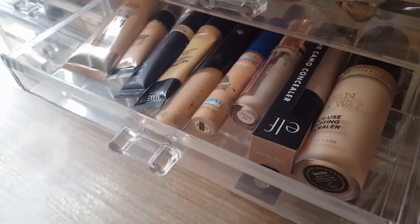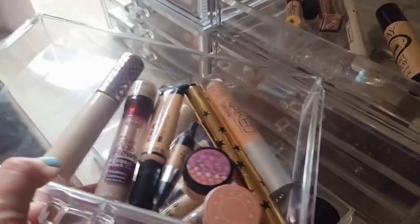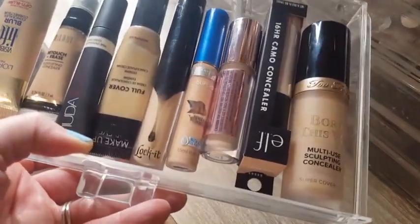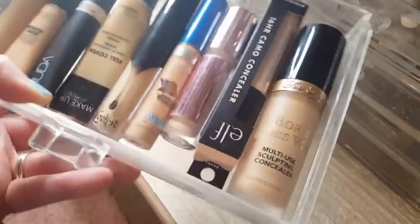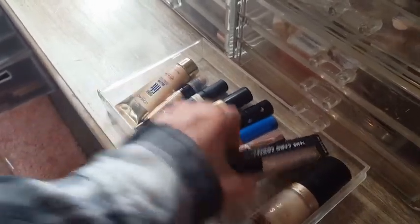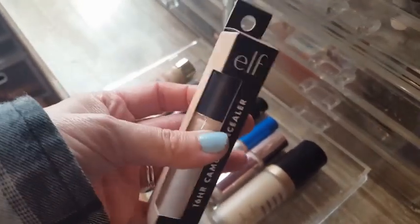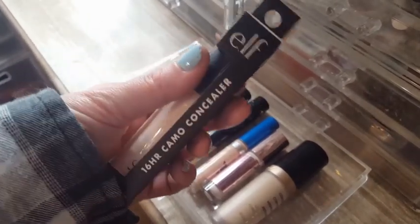Alright guys, so we're pulling a concealer for this week. I have 2 concealer drawers. This one, which I just used a lot of the products from this week, and this other concealer drawer, and I'm actually going to use the e.l.f. 16-hour camo concealer this week because a lot of people want a review on this, so I'm going to do a review on this. So if you guys are interested, make sure to watch this week for a review on this 16-hour camo concealer. It's by e.l.f.